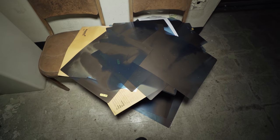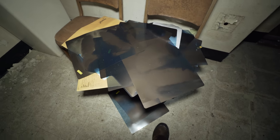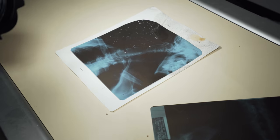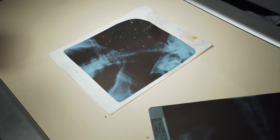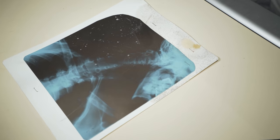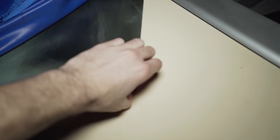These all look like lungs. So I'm gonna hold some of them up. They all look like chest x-rays. Mm-hmm. The skull with the neck and the shoulders. This is a big one here. Just lungs again.